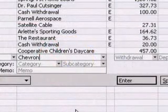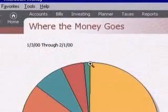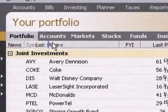Money 2000 Deluxe now recognizes 500,000 business names. All you have to do is type in the name, and Money automatically puts it in the right category to keep a running tally of our expenses. What about our investments? They're right here in the new investment portfolio, and we can customize it to our needs.